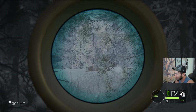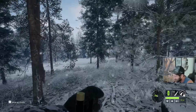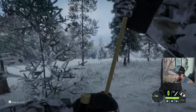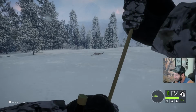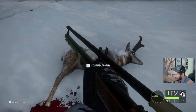We just smoked him. Oh my god, that thing's giant. We finally got him to stand up, and all of a sudden he started trotting after the other one. We were able to get him to stop for a couple seconds, held it right on the front shoulder, and just squeezed the trigger. He went straight down. It was an incredible shot. And this thing is a giant.